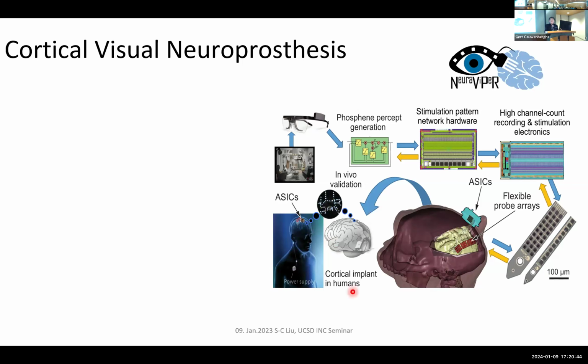At the same time, as I'll show in a video later on, we have been doing experiments with the Utah electrodes, because those are FDA approved and we can implant them in different subjects to see how we should control the stimulation of this electrode so that the person can actually see something that's useful.